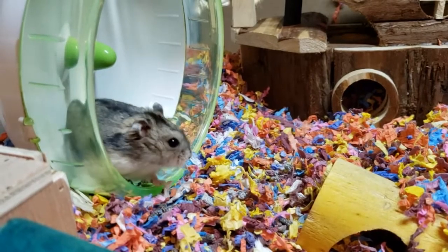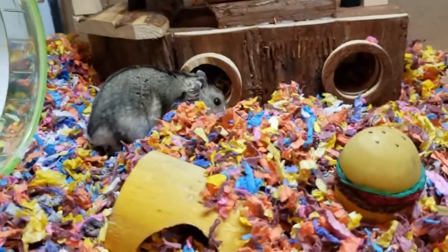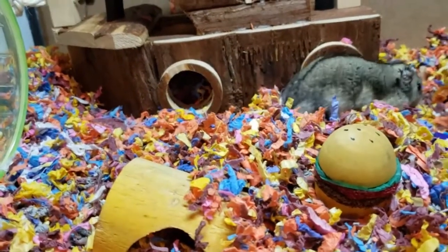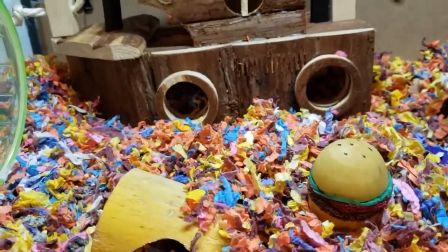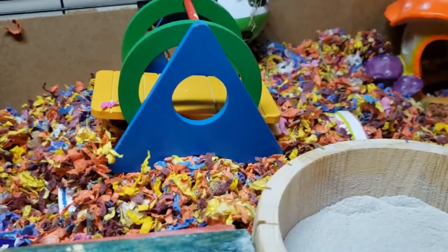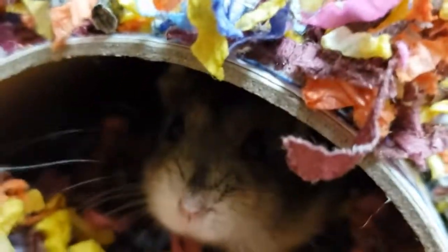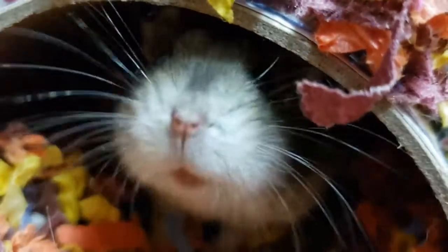Are you gonna run? Or are you just gonna look around? Oh, please go in your little hide. His butt is so cute going through the little portholes in the side of that. Oh, he went down into his little tunnel there. But this is just an extra large tube. I don't know if I can even get you guys in here. Hi, baby. Hi.